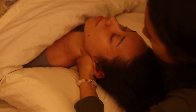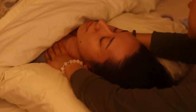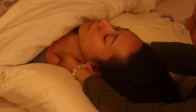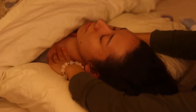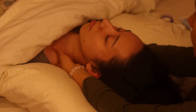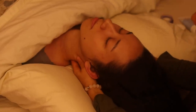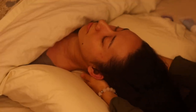Encouraging all of these muscles that tend to be tight all day to relax, and then pulling the head a little bit for some traction. And then just some finger circles back here where the neck, upper traps of the neck are. Very nice.